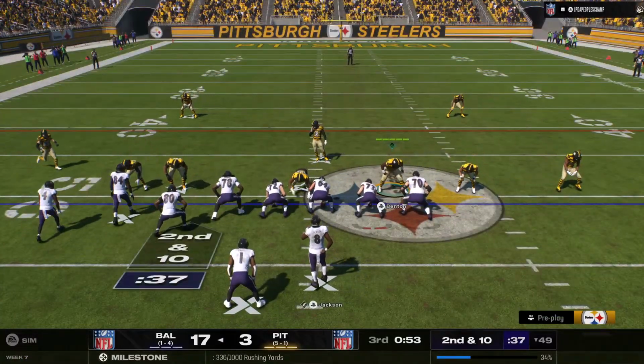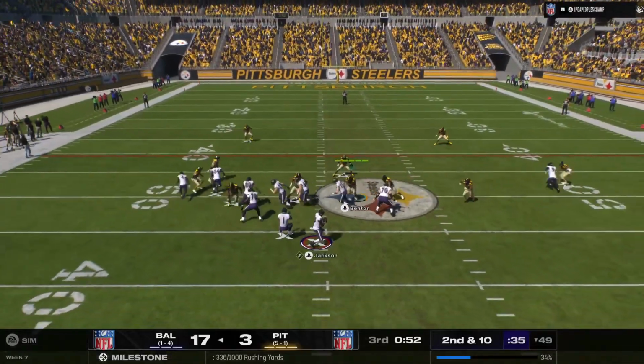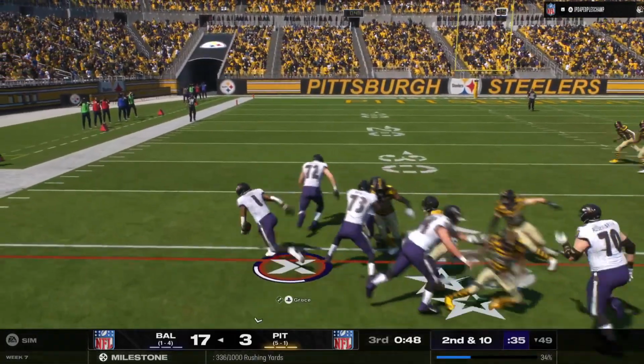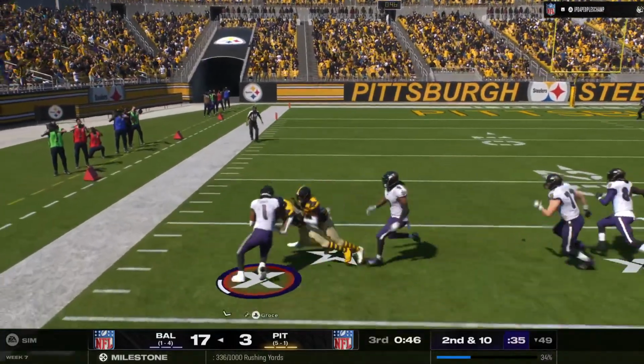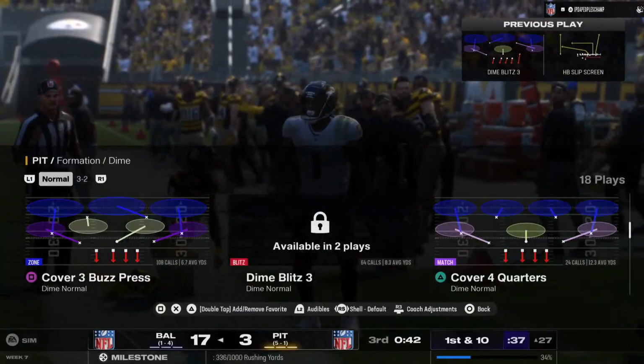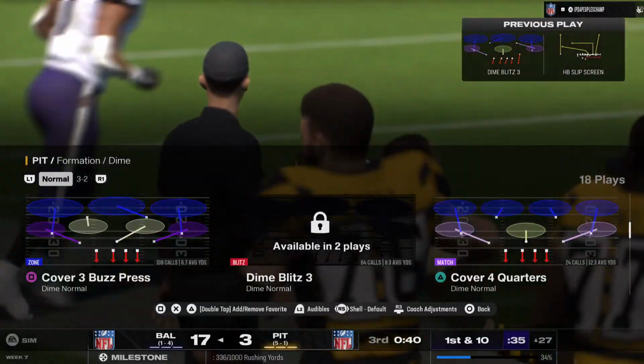They'll try again here, 2nd and 10. Here's Jackson. They'll try to hit him with a screen. And he'll be taken down, but they are in business inside the 30-yard line.